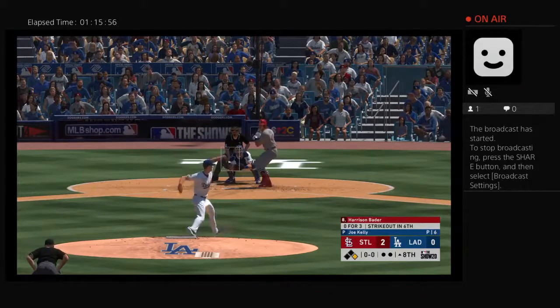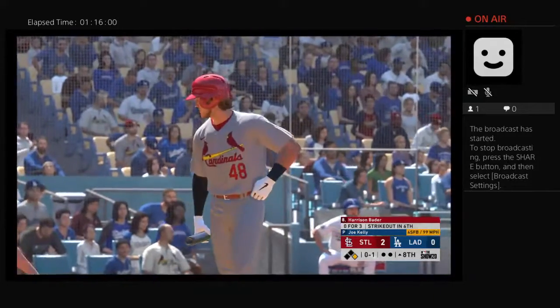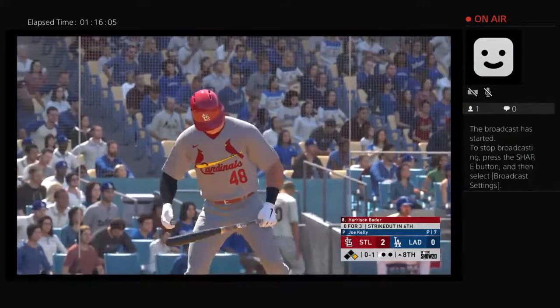So that'll bring in Harrison Bader, as he can't catch up on a fastball at the letters, and it's strike one. He could really use a knock here. 0 for 3 in the game so far.